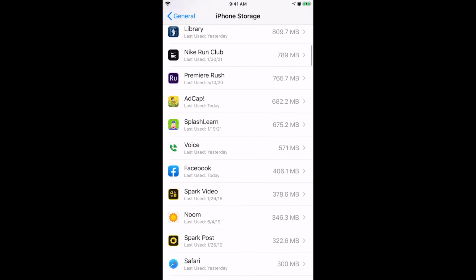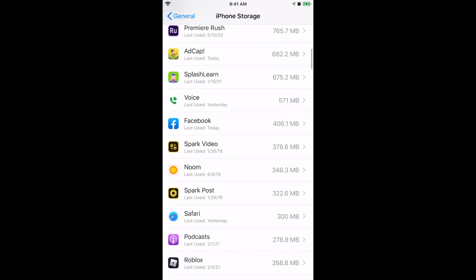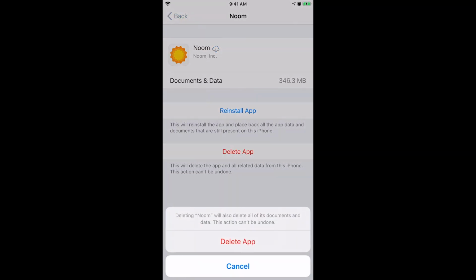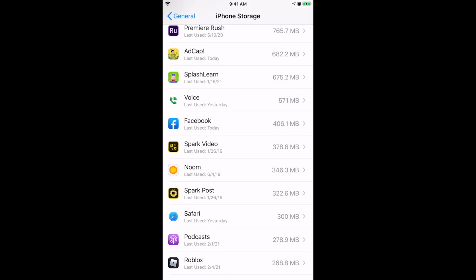Oh, one other tip and trick. You can look right here and see how much space apps are taking up, and if you don't need the app, you can click on it and click delete app, and it will disappear. Okay, or reinstall it if it's already not on your phone. You can tell if it's on your phone or if it's just in your iCloud by looking at that little cloud icon.